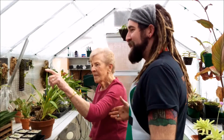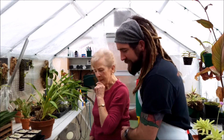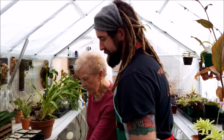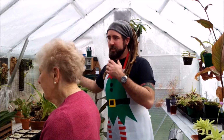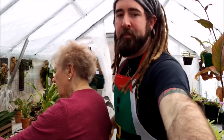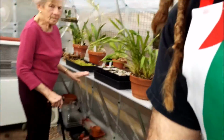Oh, look at this, it's my brassia. The brassia's in flower. Come over here, I'll move this out of the way. Unfortunately, a few things have finished recently. That's just gone over, that was ornithorhynchum.